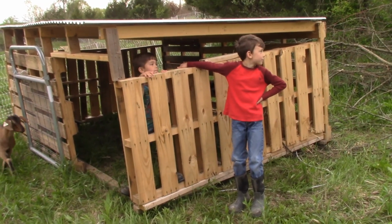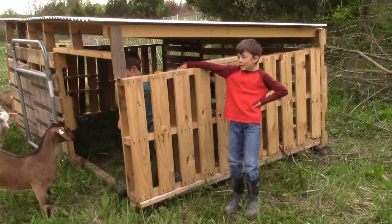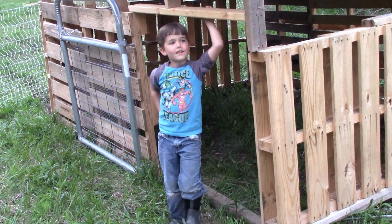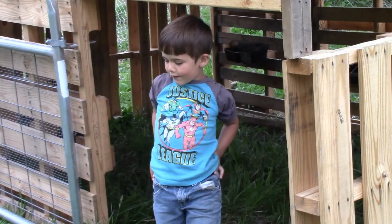Look at them run around funny. Woo! Red Ranger right there, and then give them fresh water and hay. We got our goat house done, and we're watching.